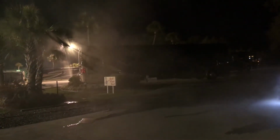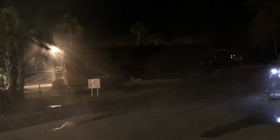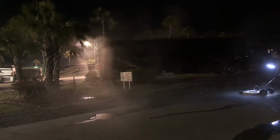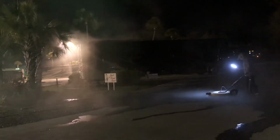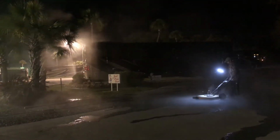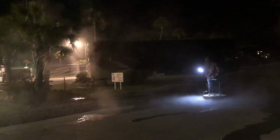So that roadway has taken 3 nights, and we still got several more nights on this parking lot here. In total, I think I got probably somewhere around 260,000 square feet of concrete to do. Obviously, a very large commercial job, and that brings me to my point.